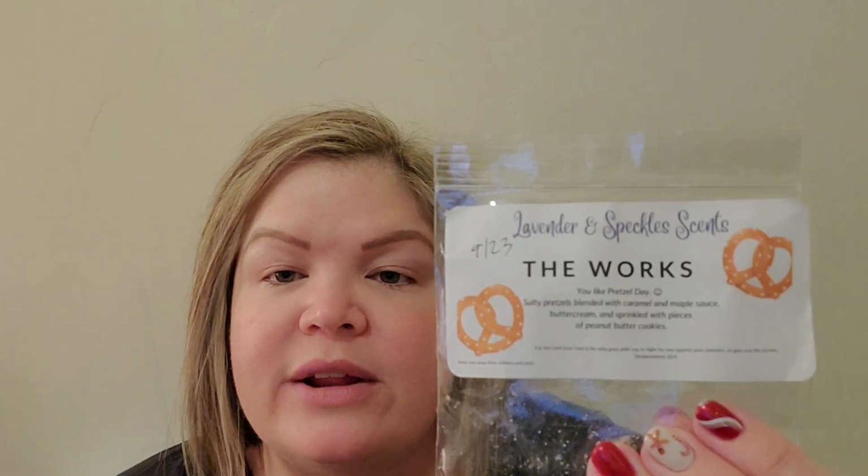This is the works. Now this is a blend from the pretzel sampler that was offered earlier, maybe in the late summer. I know I got my stuff in, I have September 23 here. So this was offered in July or August, the pre-order for this. This is salty pretzels blended with caramel and maple sauce, buttercream, and sprinkled with pieces of peanut butter cookies.